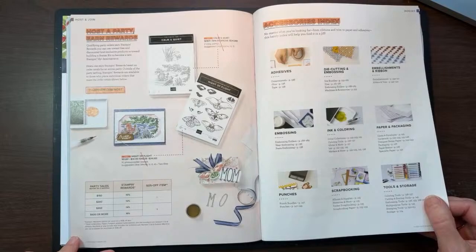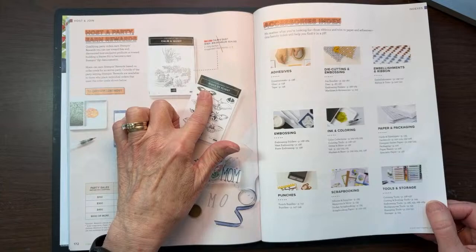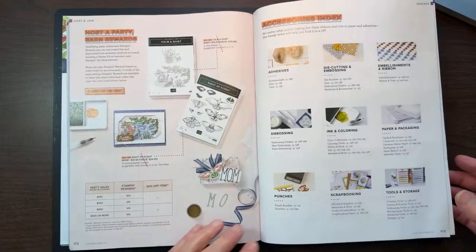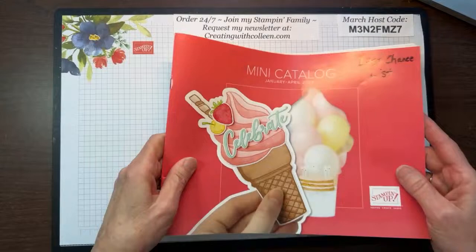Page 172, you have your Hostess sets. They never carry over. The only way you can get those is with Hostess dollars, which you start earning at $150 in sales, and then you receive 10% of your merchandise back, and that's how you can purchase those stamp sets. All righty. The mini catalog, right here.